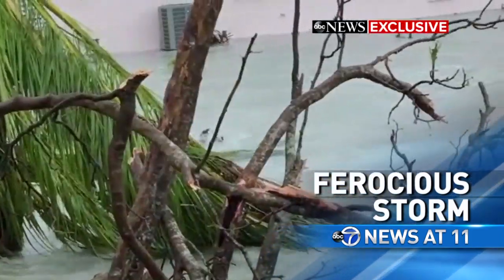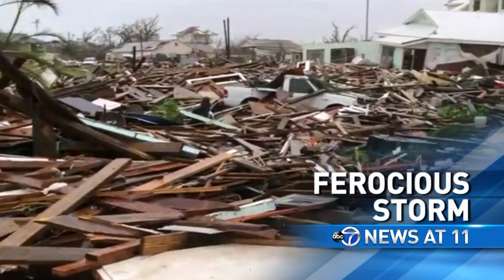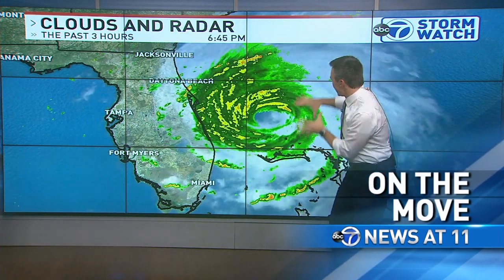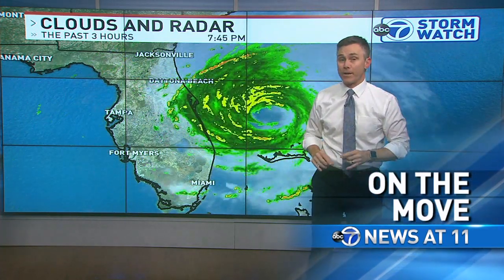Right now at 11, tracking a ferocious storm like no other. Devastating the Bahamas, Hurricane Dorian is now moving closer to the U.S. And now what we need is for this storm to shift up to the northeast. We're tracking it out for you.